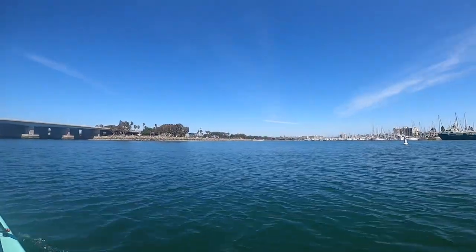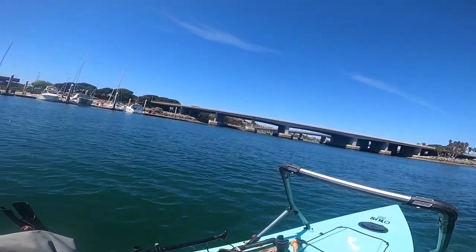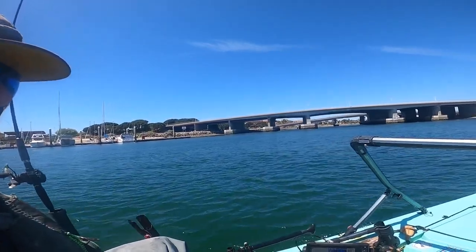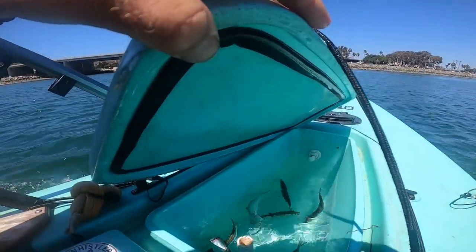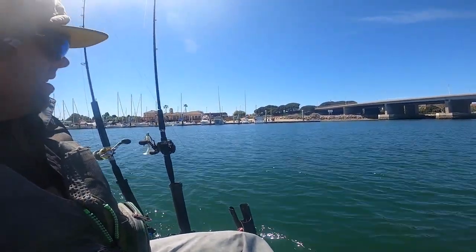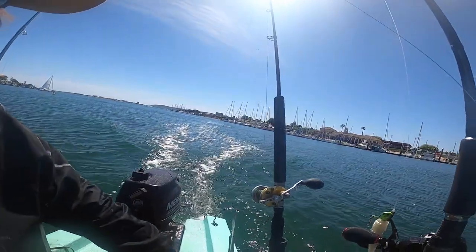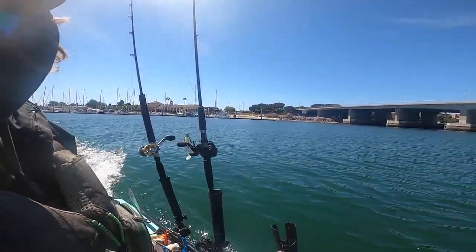Next stop here, we got Spanish Landing. Back over by Liberty Station under the bridge. But I'm gonna fish the corner over here. That's Glenn's little hot spot. Let's see how much bait we got left. Five pieces. Do a big long drift out of here, corner, and then through the bridge, and then along the sailboats. Really want that keeper halibut.